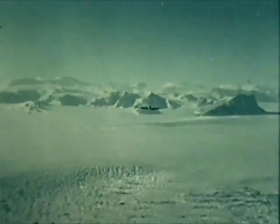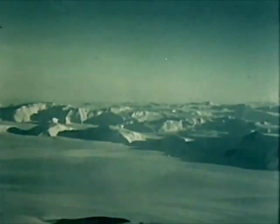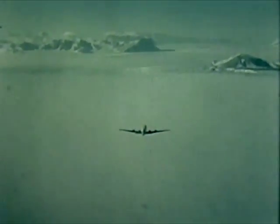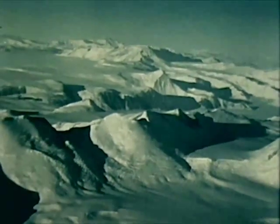Then up this river of ice in a slow climb toward the polar plateau. The rugged and forbidding mountains and crevices below cause the viewer to admire the fortitude and courage of the early explorers Edmondson and Scott in their slow and laborious trek over this same route on their way to the South Pole. Flying over such terrain also makes the air crewmen appreciate the expert maintenance that keeps the aircraft in top-notch flying condition.